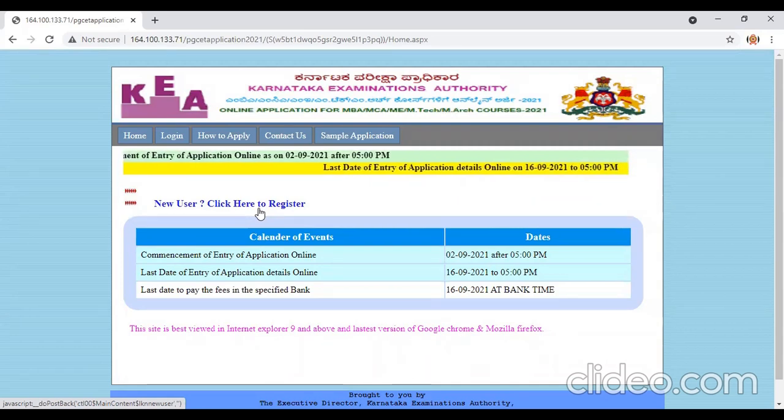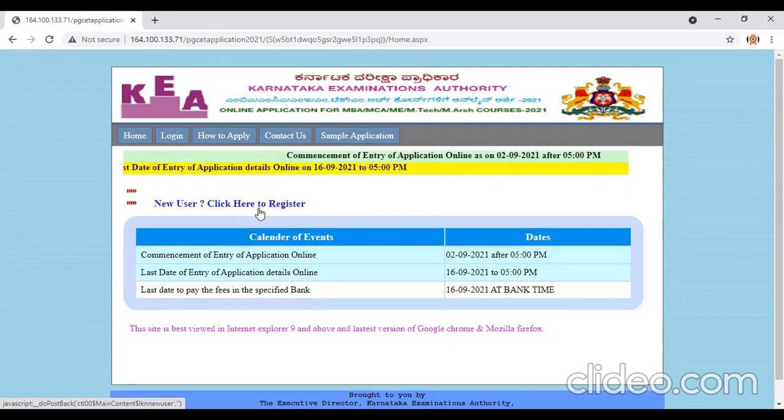So try to do it before that, in case there are some issues, because you have to pay through NEFT, IMPS or RTGS. If there is some issue with that, you will have 1 or 2 days' time to correct it. So that's the reason. Now let's start with the process.